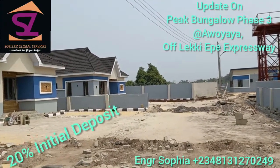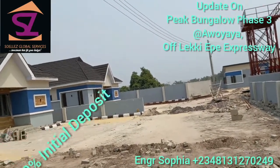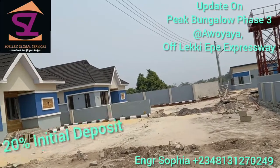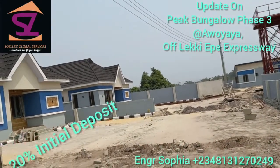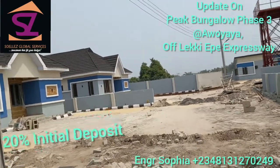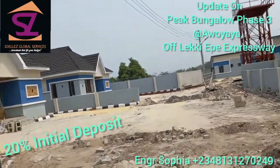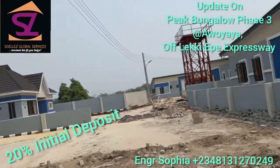while the development fee varies because we are going to charge you per square meter. 4,000 naira per 1 square meter. So if you're going for 300 square meters, you do 4,000 times 300; for 450, 4,000 times 450; for 600, 4,000 times 600. So that is all you want to know about this place.